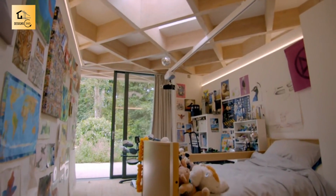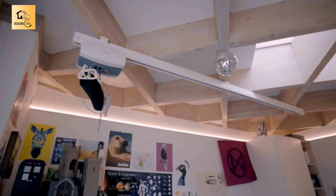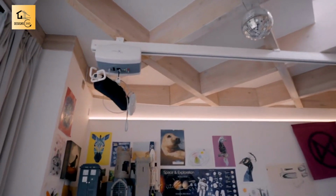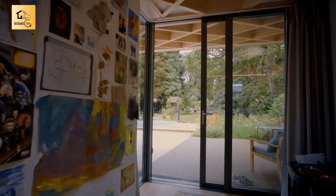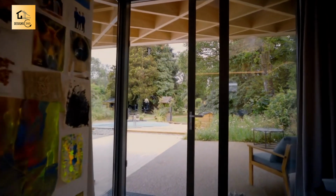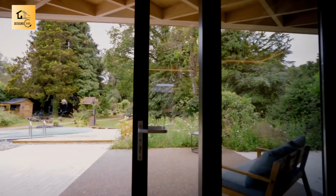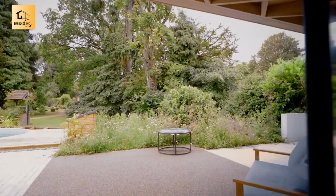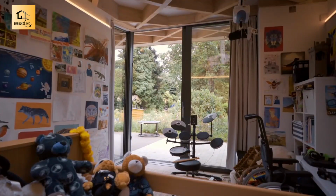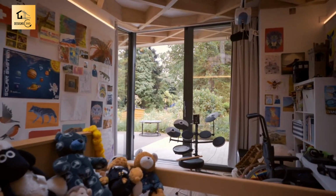The roof needed to be incredibly strong to support the hoists and slings that Theo and Oskar will need in the future. Even when the boys are no longer mobile, they'll still be connected to the outside world here. The whole house has been future-proofed, the hallways widened and the floors levelled for easy wheelchair access. But fashioning such a bespoke home doesn't come cheap.